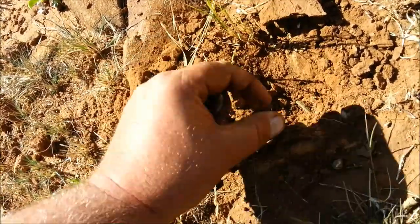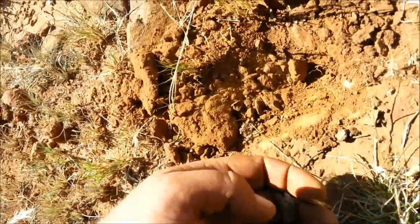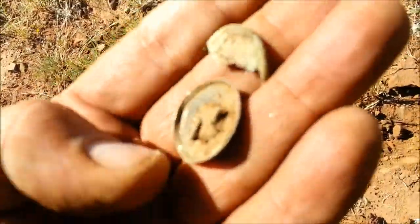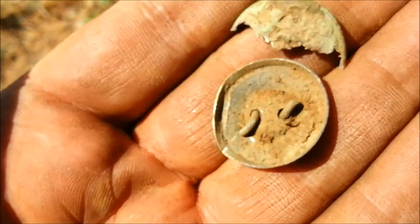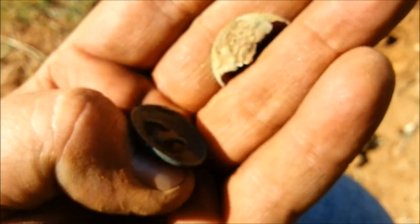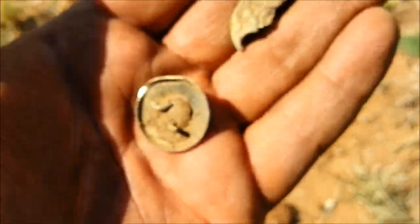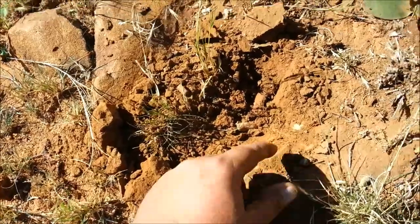Okay, it's one button. Oh, shit. It's destroyed. Oh, no. Oh, well. And as you can see, it was my fault. It is my fault. Manhandled. Okay, well, it's interesting to see how the loop is secured on the inside. I'm gonna try and get the rest of it. Oh, I'm disappointed.